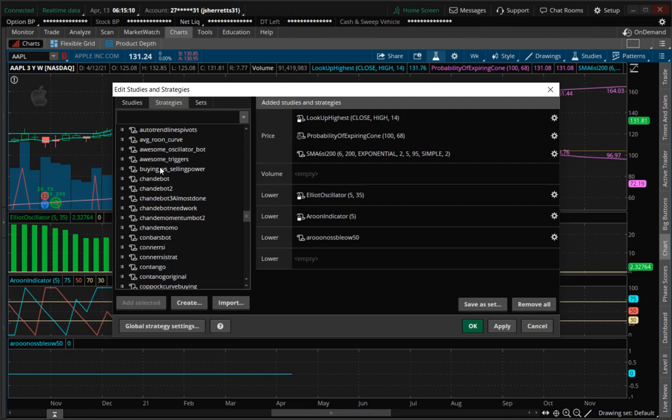Let's see, these Chande bots, they're old. I built those at the beginning of my time. I need to go back and refresh them, reinvent them, and then bring them back out for the website.